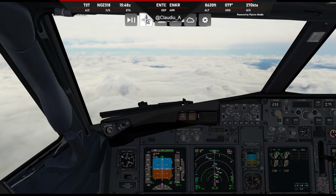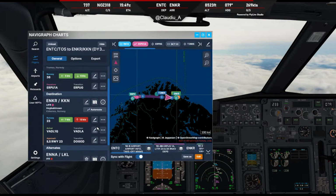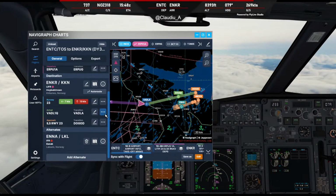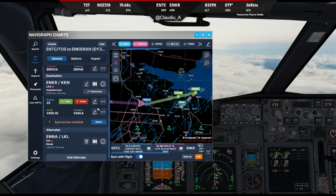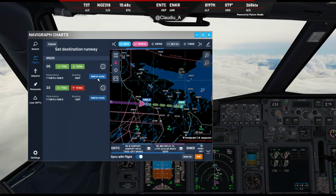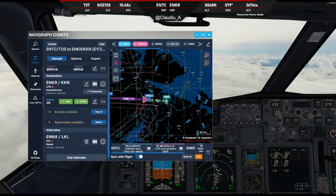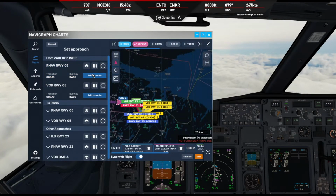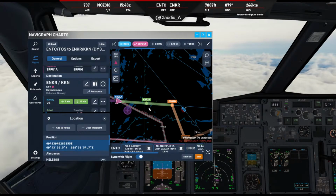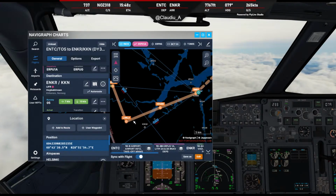Hold on, not this. This is for only 2.3 obviously, but we'll remove this one. So we'll select Route 05, just as I have on the other computer, so just for you guys to see it. Vatla 1 Romeo is the arrival, and it's an RNAV from Copad. So this is our arrival: Vatla, Kilo Romeo 627, Gobad, then direct to Lanla, and then we'll be on the RNAV.